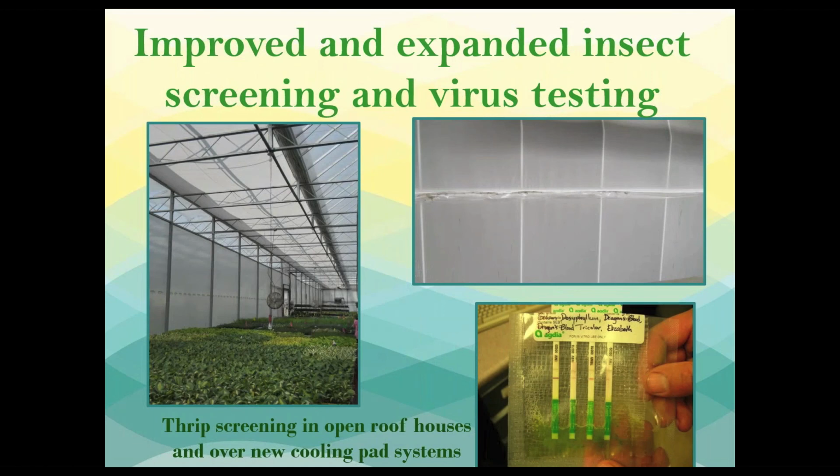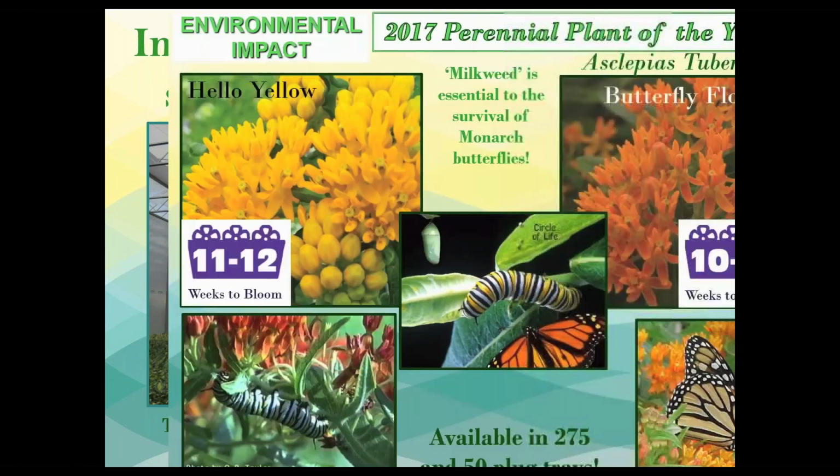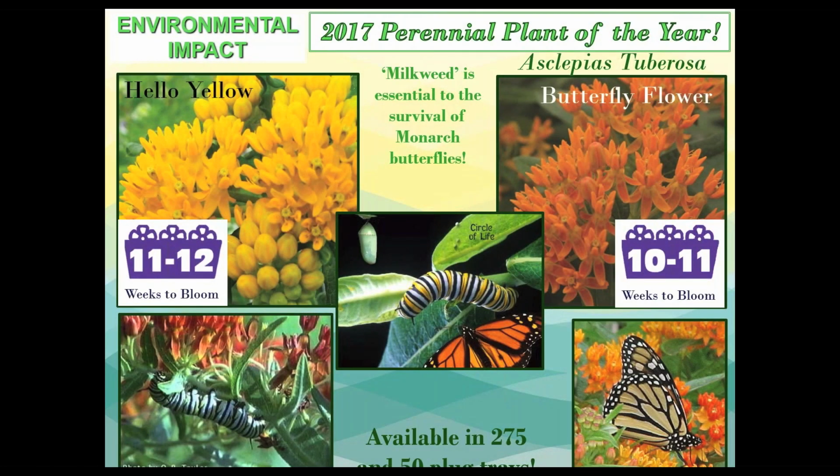We've always improved and expanded our screening and virus testing. Anytime a new product or new variety comes in, we're going to be testing these for viruses, making sure that our stock is clean and it's coming to you guys clean as well. Again, we're covering the cool cells and things like that to make sure thrips aren't coming into our greenhouses.